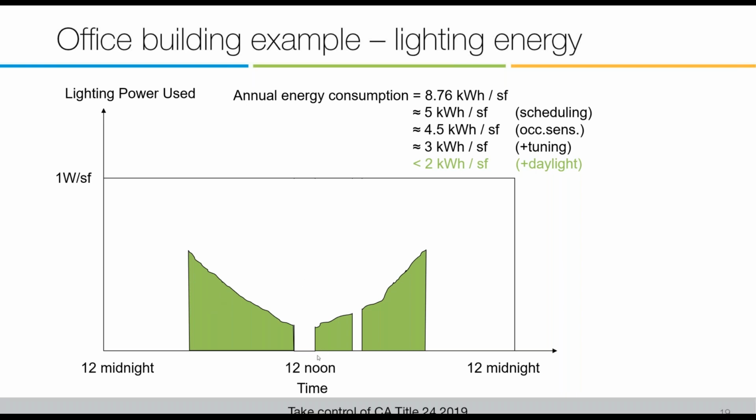And you might guess why the curve has this shape here. At 12 noon, the sun is at the highest in the sky. Usually it's providing the most light. So therefore, we'd have the minimal requirements for electric light at that time. At the beginning of the day and at the end of the day, you're probably going to have more requirements for electric light. So that's why it has that shape. So you can see here how applying a couple of simple strategies can get you some pretty major energy savings in a building.